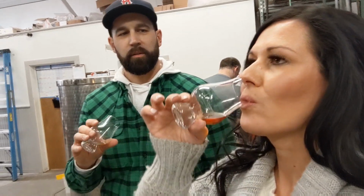Smooth. If I were to describe what I'm tasting, it's like being in a cigar lounge, leather sofas. I get chocolate in it. There's tons of chocolate. Look at the color on that, though. Yeah, I know. This is unreal.